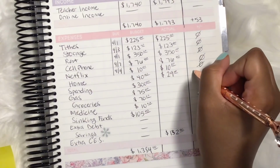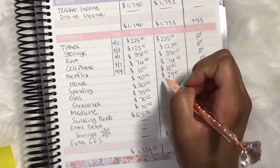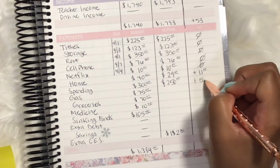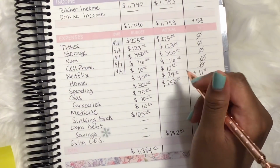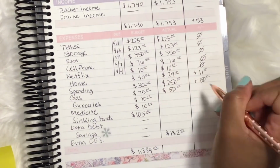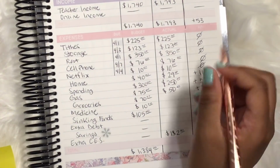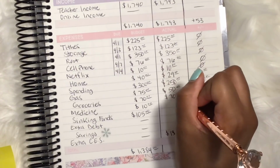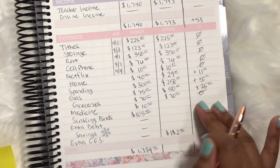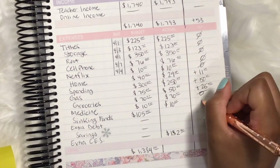So that's $11 left that I have. In spending, I gave myself $300, but I spent $250. So I have $50 left. In gas, I spent $50. So I have $20 left. No, $25 left. Groceries, I do that online. And I don't think I spent $70. I think it was a little less than $70, but I'll just round it out. And then in medicine, I spent $10 and I don't have anything left.